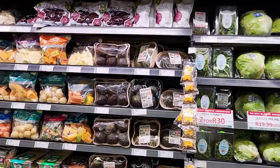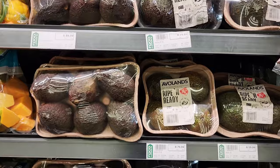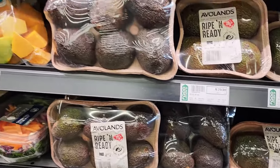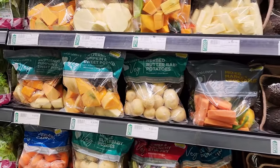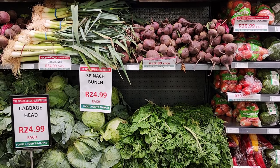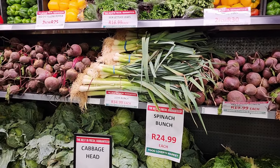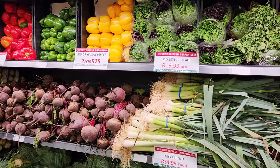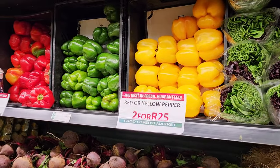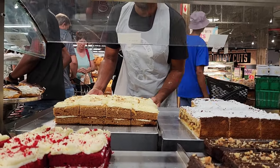Ooh, wrap avos. Okay, fair enough. You're going to pay for wrap avos. I think you need to wait for avo season. I think so. Herb buttered baby potatoes. Again, you've got some loose things. They look absolutely beautiful. Leeks and spinach and cabbages. Beetroot and your peppers, 2 for 25. Someone's bought a new carrot cake. Sold out.